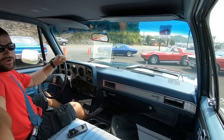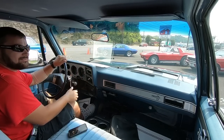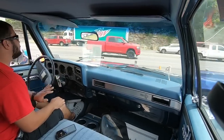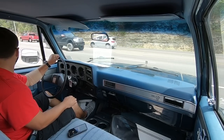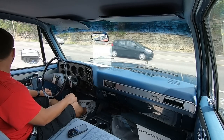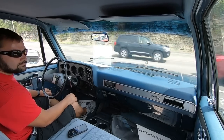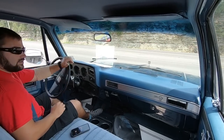Okay, so we're gonna take off down the road. Any flaws I see, I'll let you know. May have to move the cone. I think we can get out without doing it. Let's see here. Oh yeah, we made it. Got my seatbelt on in this one. It looks nice, new. Everything about this truck's clean.